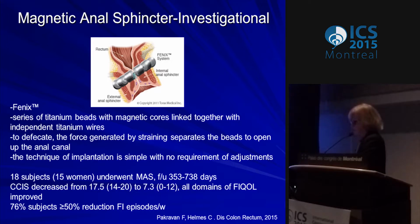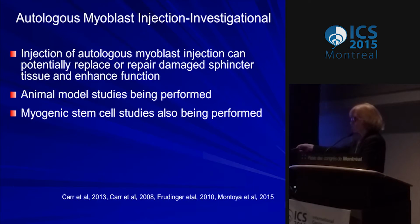So in the study that I've seen, 18 subjects, 15 of them women, underwent the magnetic anal sphincter. Follow-up in these patients was 1 to 2 years. You see a significant reduction in the Cleveland Clinic or Wexner score, and there were also significant improvements in the FIQOL. And almost 80% of subjects had a greater than or equal to 50% reduction of FI episodes. Again, this is investigational, but who knows, maybe next year we'll hear something more.